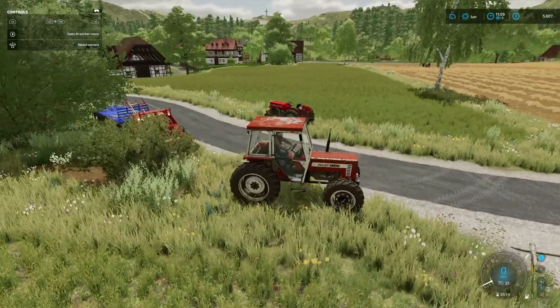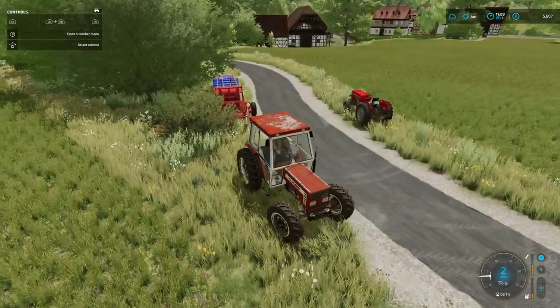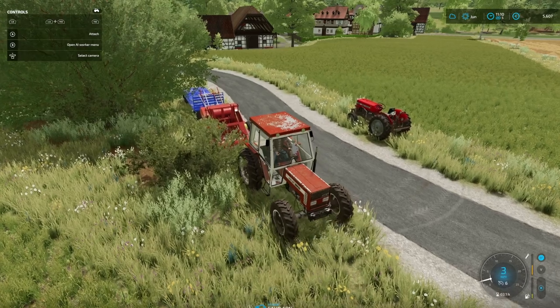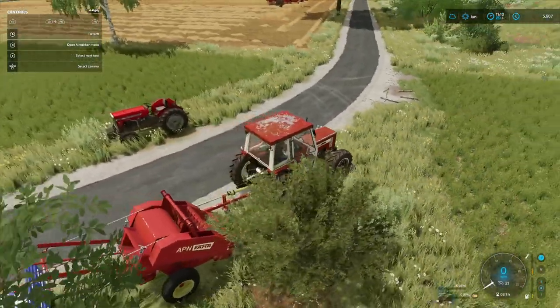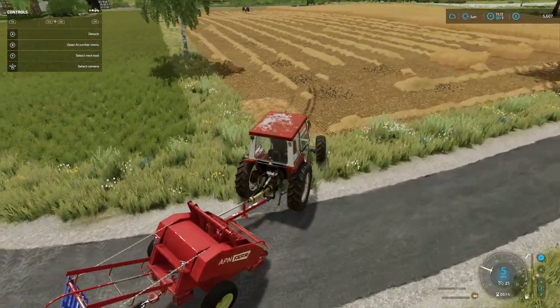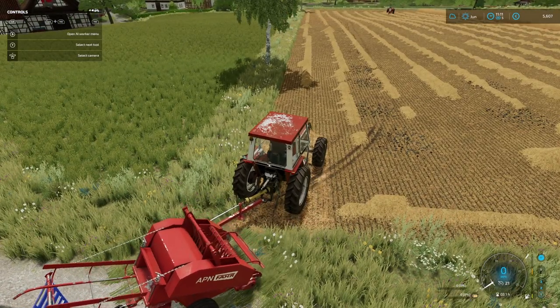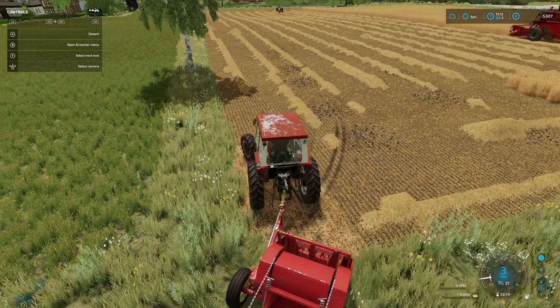Now I'm going to try with the Fiat. I think it's got enough grunt to be able to pull this around. We're going to struggle a little bit, of course, with the turning circle again. With the agility of the Fiat, the agility is pretty much non-existent. But yeah, it'll certainly pull it around. And this is all additional income.